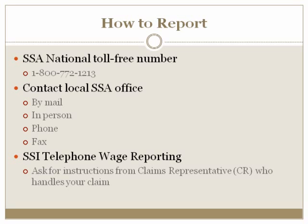You can also contact your local Social Security office. You can contact them by mail, in person, by phone, or fax. And there are 5 local offices in the state of Utah. Now, those of you receiving SSI may want to inquire about the SSI telephone wage reporting.